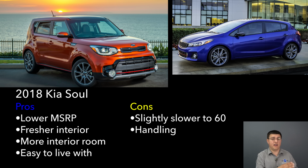When you're comparing Forte 5 SX to Soul Exclaim, the Exclaim is going to handle almost as well. It's not quite as good as the Forte 5 because it is a little bit heavier. There's about 200 extra pounds inside the Soul, likely due to the fact that we find that optional large panoramic moonroof inside the Soul that we don't find in the Forte. That does add extra weight, and the overall boxy dimensions of the Soul. Obviously that means acceleration is going to be just a little bit slower in the Soul.